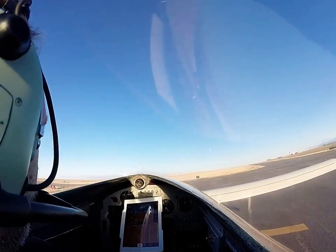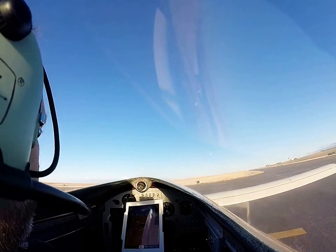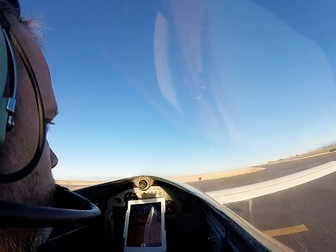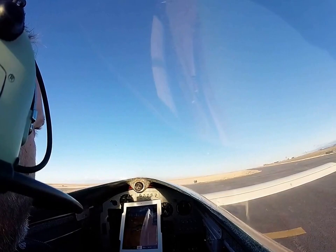Front Range Tower, Experimental Very Easy 220 Echo Zulu at Alpha 3 for a southbound departure. Very easy 220 Echo Zulu, runway 8, clear for takeoff, right turn out. Right turn out approved, clear for takeoff runway 8, Very Easy 220 Echo Zulu, thank you.